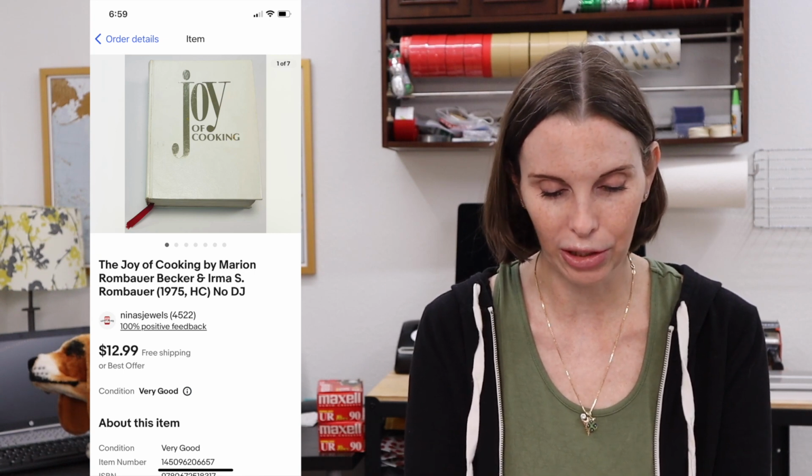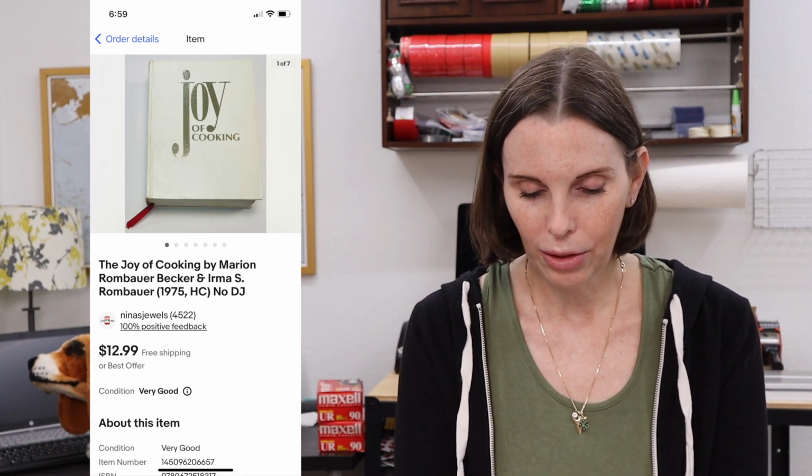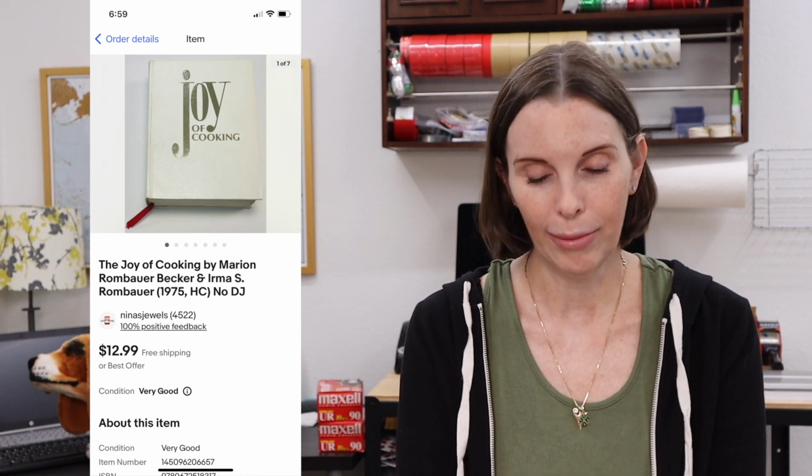This one was The Joy of Cooking from 1975. It was a hardcover, but we had no dust jacket. It sold for $12.99. That was our full asking price.